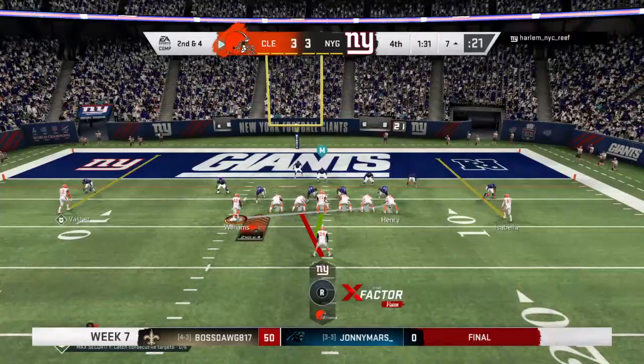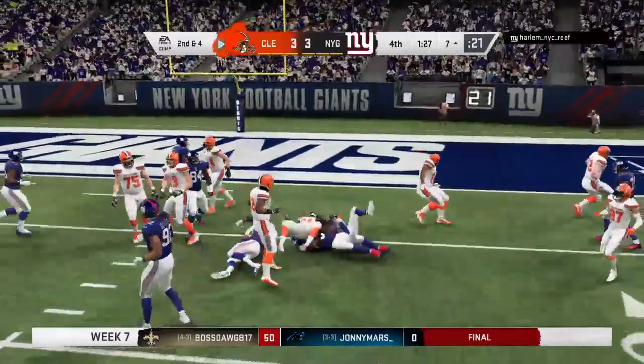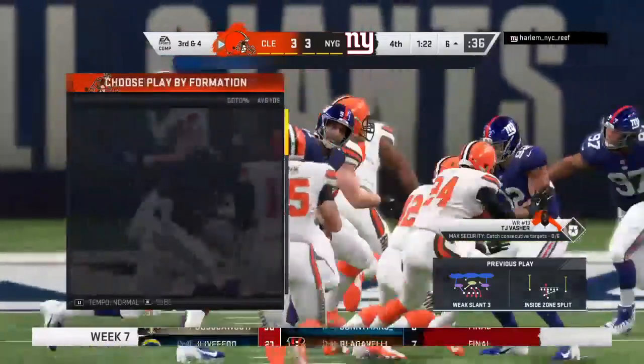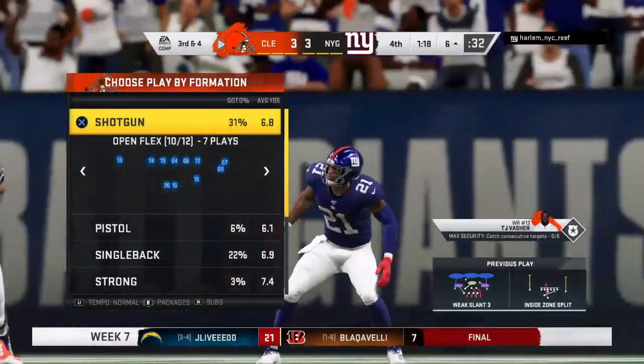And again, it's Chubb. And this time he's not going anywhere. They'll get him down right at the line of scrimmage. No gain on the play that time, and they'll look to convert on what will be a 3rd and 4.